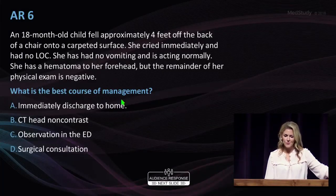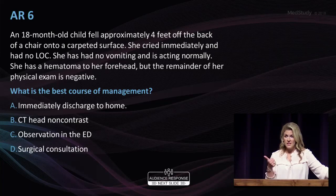So here's our next question. An 18-month-old fell approximately 4 feet off the back of a chair onto a carpeted surface. She cried immediately and had no loss of consciousness. She's had no vomiting, is acting normally. She has a hematoma to her forehead, but the remainder of her exam is normal. What is the best course of management? Immediate discharge to home, CT head non-contrast, observation in the ED, or surgical consultation?